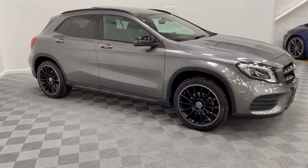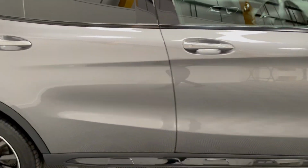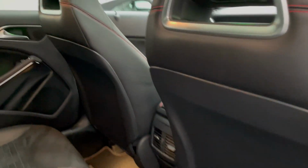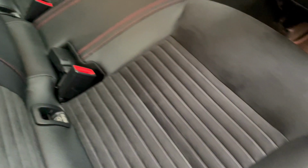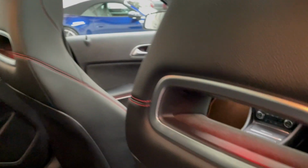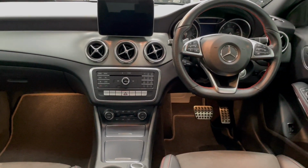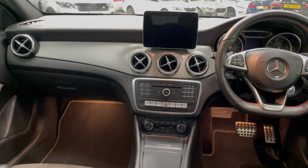As we walked around the exterior, you've seen the car is in absolutely beautiful condition. And as we jump inside the vehicle, you will see that continues throughout, with the contrast red stitching there really standing out. And having a look now from the rear into the driver's seats and the cockpit.